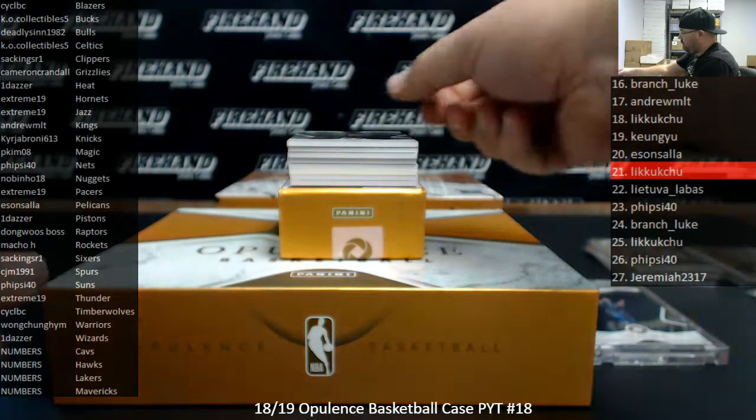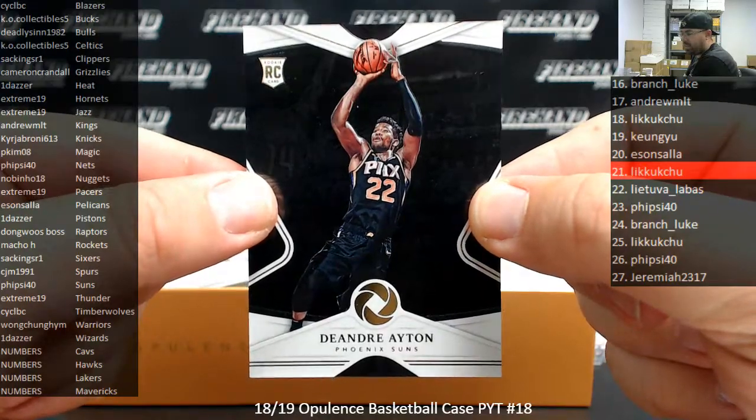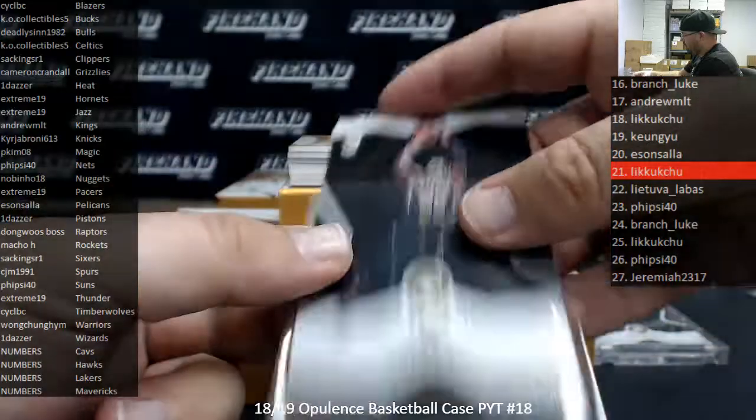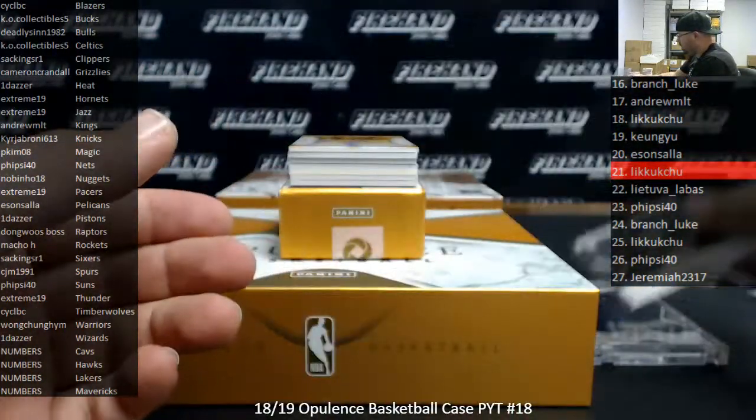I got a base rookie here for the Phoenix Suns, DeAndre Ayton. This will be numbered to 39. Phoenix Suns going to 5-side 40. Nice hit. So we got a Luka Hollow Gold to 10 and a DeAndre Ayton to 39. 32 of 39. Very solid.